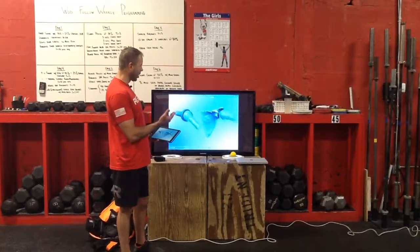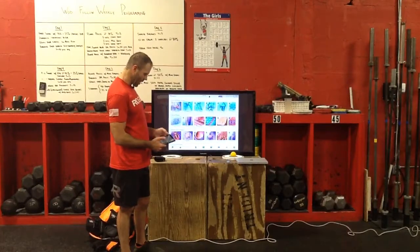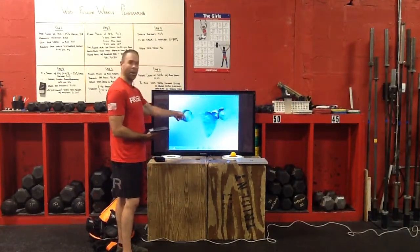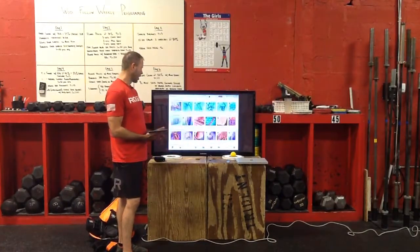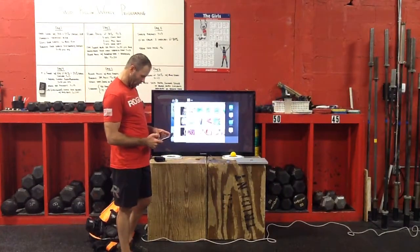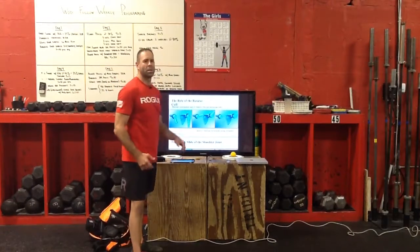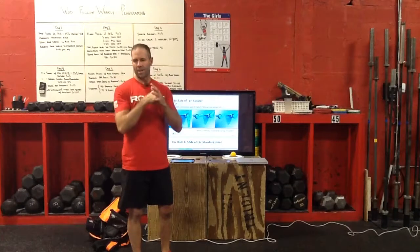So the important thing to notice is that as the shoulder's moving, and I'll replay that, notice that it stays centered, regardless of where it is. Okay? So basically what's happening is it's the shoulder and the ball is rolling and sliding at the same time.